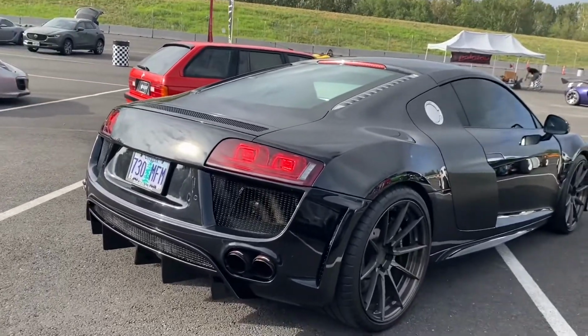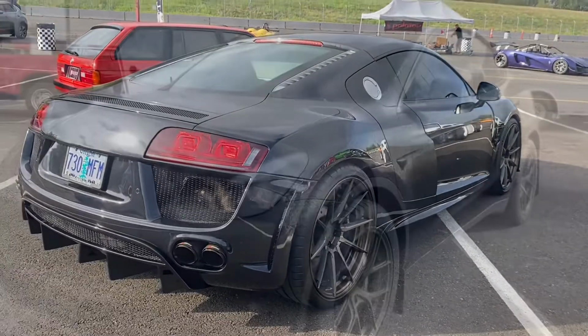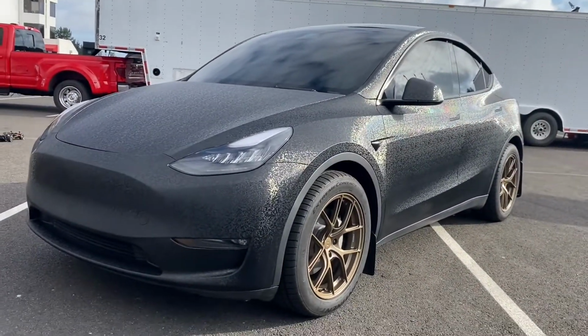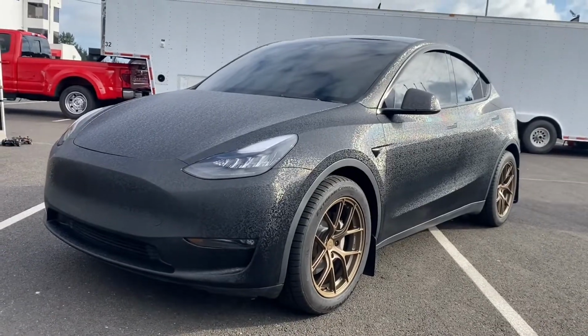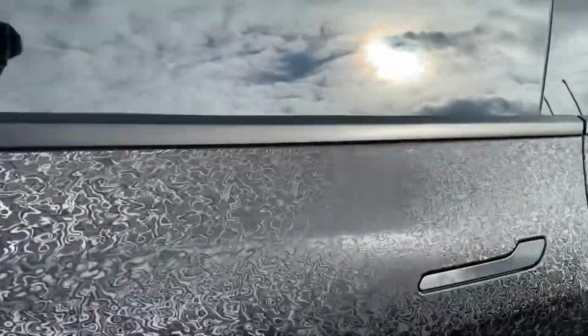You guys give this a yay or a nay? Because I give this a nay. Make sure you dislike the video if you guys have a weird Damascus looking wrap on. That's Tesla for you. That's Tesla owners for you.